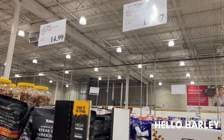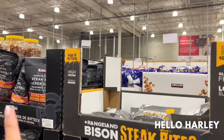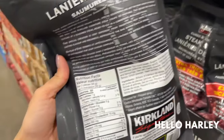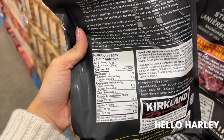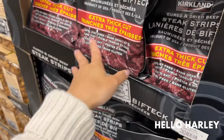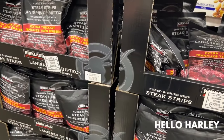And then they have these 2 varieties too, the Kirkland brand. I guess just the Kirkland brand. I don't see the other brand here. But in case you are wondering, these steak strips are 30 grams, 60 cal, 1 fat, 5 carb, 9 protein. So pretty good. Again, I've never tried these before, but they are supposed to be good.